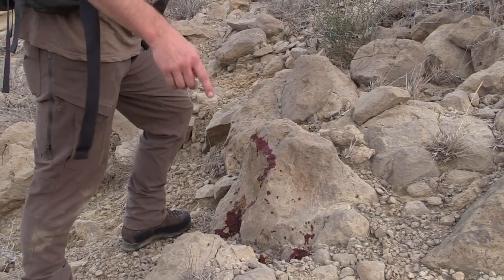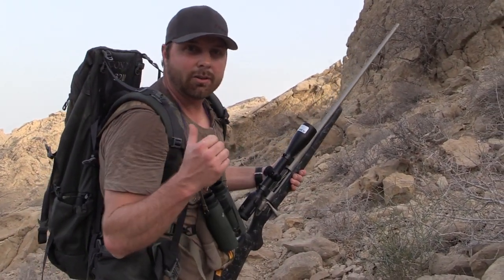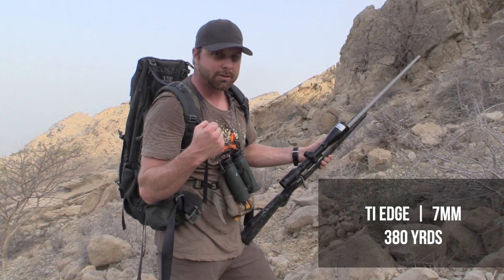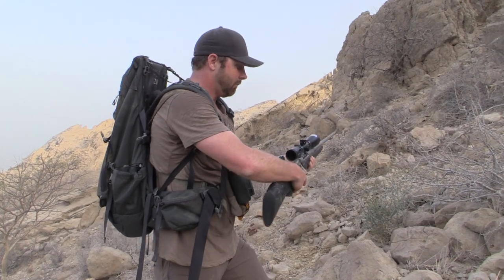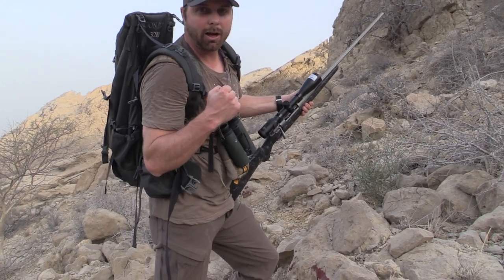Oh, look at this. We just came over the top of the ridge there. There my ibex was. I'd hit him good on the first shot, just under 400 yards, 380 yards. Shooting a Fierce Edge in 7mm Mag, topped with a Swarovski 3-18x50 Z6. We've got a custom long range turret on there. All I did was turn my dial to 380, pull the trigger. Tell you what, I had a horrible rest, but we got one in him.